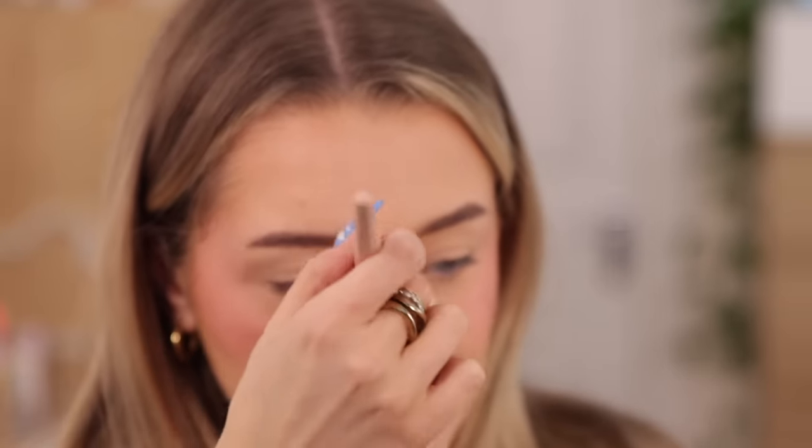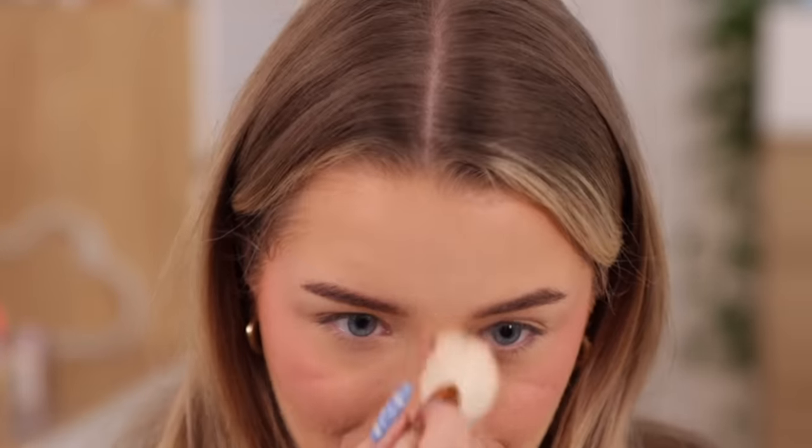I'm using this Collection one, the blurring setting powder. I did just use a little bit of powder foundation on this spot because after I'd powdered it kind of poked through a little bit more because it is like a big old mountain on my face. And then I'm just using this little Charlotte Tilbury palette, the Hollywood Blush and Glow Glide palette, which was one of the Christmassy sort of ones.